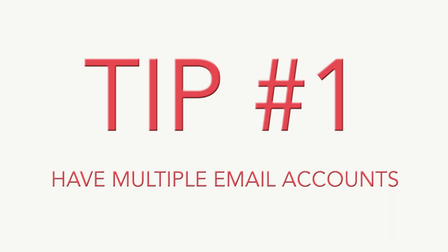Tip number 1. If you're like most people, your email is probably the centralized hub of all your personal activity. All of your Facebook notifications, website registrations, newsletters, messages, etc. get sent to one email box, right? I mean, that seems pretty simple. But that means you're putting all of your eggs in one basket. If that basket happens to fail, you'll lose all your eggs with it.